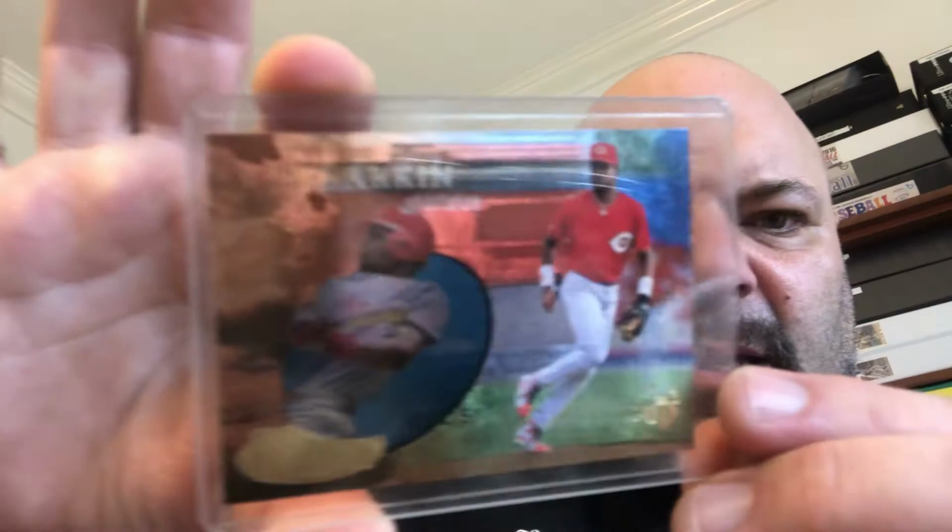Saw that in there and grabbed that out of the box. In the back. So how many boxes for $1,800 did you get? Yeah, $1,800. No, none, zero, zilch.